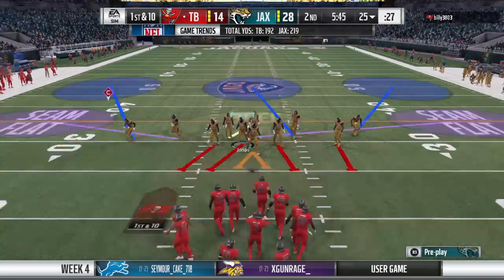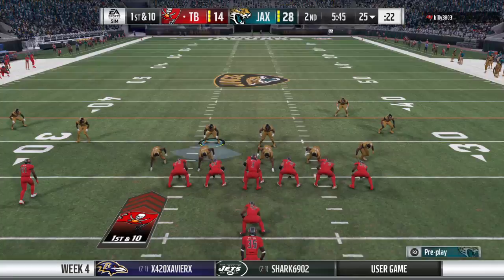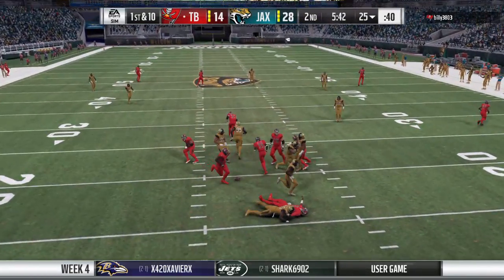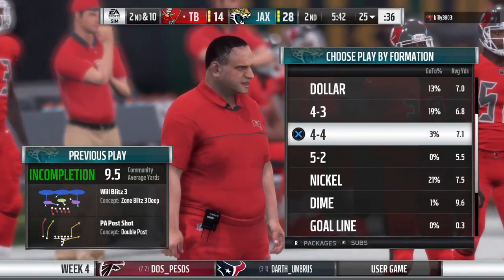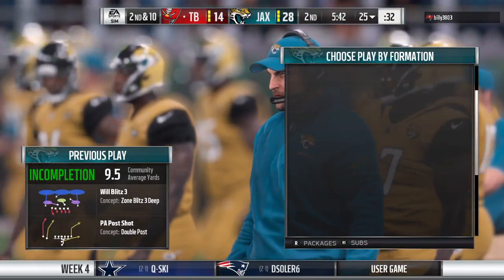Okay, so how do you do that? How do you shake things up? You look at what you called before, realize it hasn't worked, and go to something else, and maybe try and find one of those special plays from one of your better players, and maybe try and hit something big and get things going in the excitement area. And he was hit as he threw it there, and it forces it incomplete.